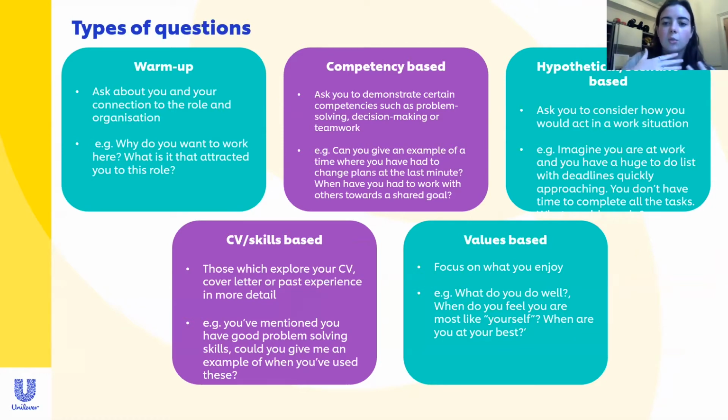So you can get asked some warm-up questions. These will be initial questions just about you and your interest in the role, to be honest. And then there's competency-based questions. A lot of companies do use these. They're just trying to ask you to demonstrate certain competencies. So for any problem solving, any decision making, try and have some examples in the back of your mind. Think about them prior to your interview, any examples that you can use to display any of those skills.